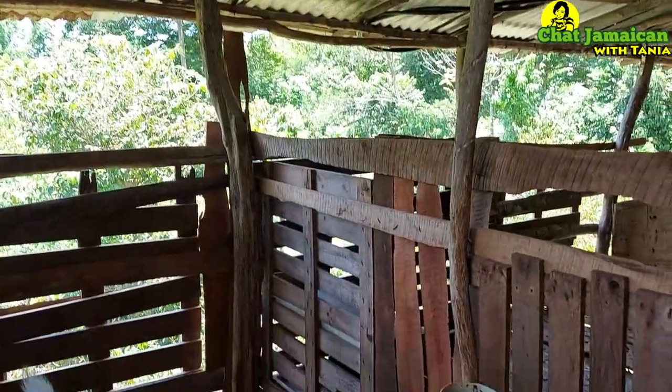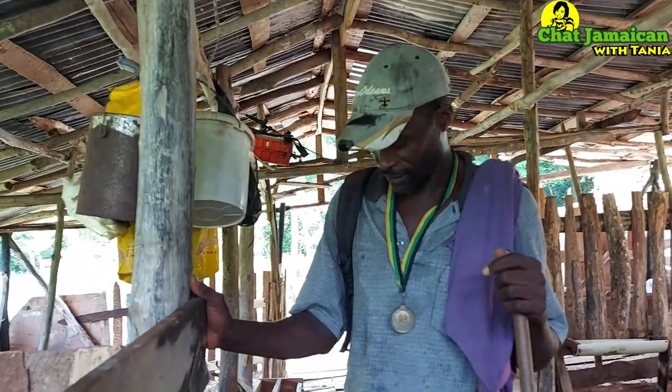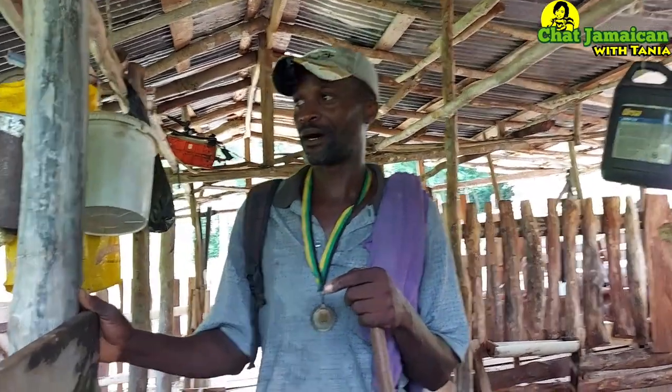So, what kind of feed do you give to them? Well, basically, I give them the grass, I give them breadnut, I give them all different types of feed. But normally, when I cut and carry to them, we bring them like the grass and stuff like that. All different things.